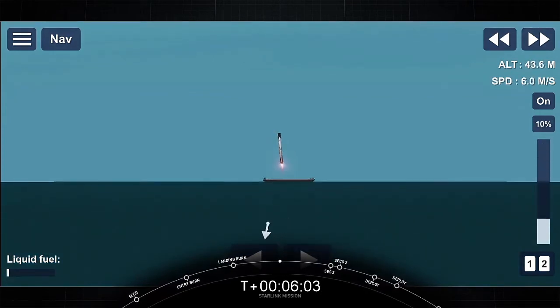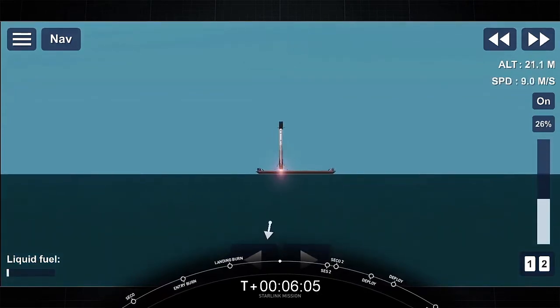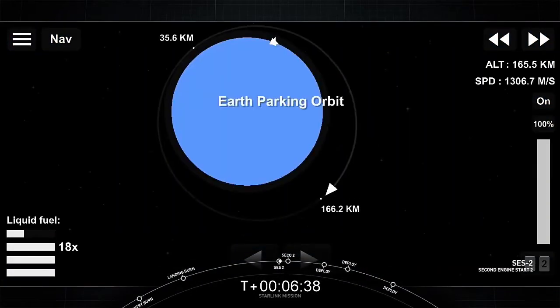Got a beautiful view of a successful landing. This marks our 84th successful recovery of an orbital class rocket. Under 10 seconds. And that for you, thank you.